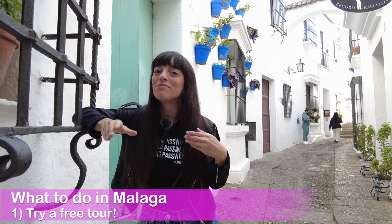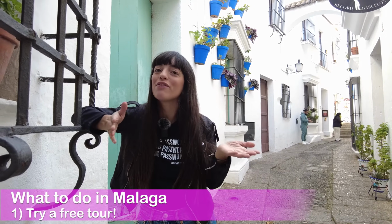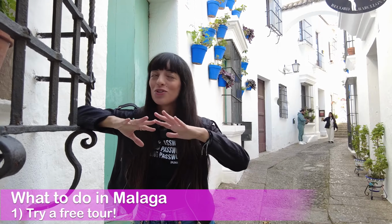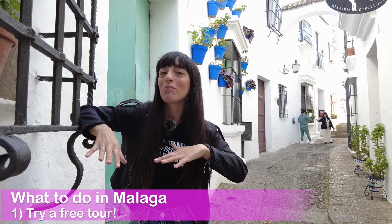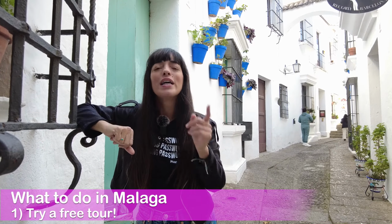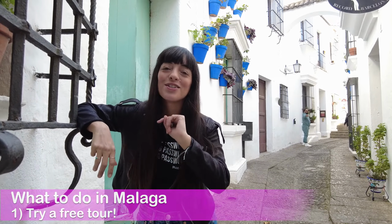I mean, you have to tip the guide at the end of the tour if you like the tour. And it is a great way to discover a new city when you don't have any idea about it. They will recommend you restaurants and best areas to explore, etc. So this should be the first thing you do when you get to Malaga.